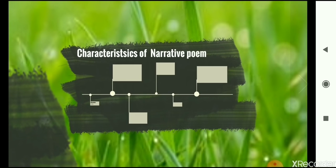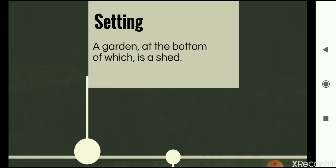Next up, we have the setting. The setting is the place at which the whole story takes place, right? So where does this story take place? I already told you that it takes place in a garden at the bottom of which there is a shed. So the poet is imagining all of the things that could be present in a shed. And where is the shed present? In the garden, at the very far end of his garden.